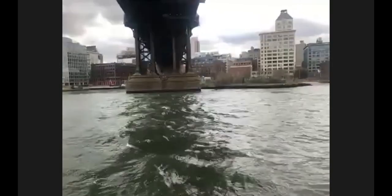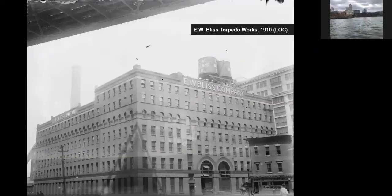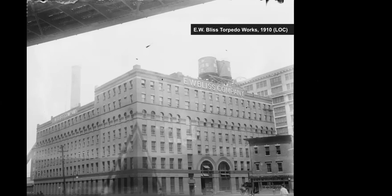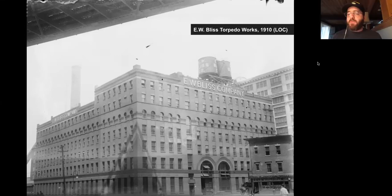As we pass by, I'm going to pull up some historic images here. What that is called is the Bliss Building. E.W. Bliss was a leading manufacturer of machine tools, so they made sheet metal stamping equipment, essentially. And from that, they started to actually manufacture their own products.